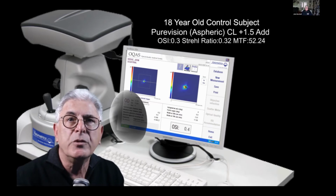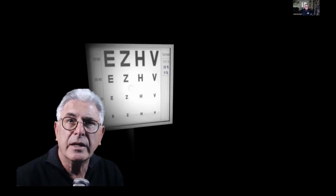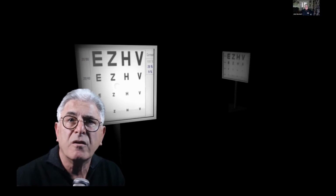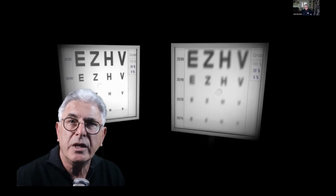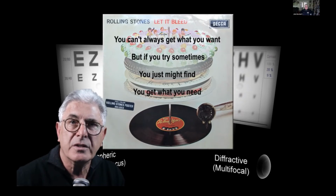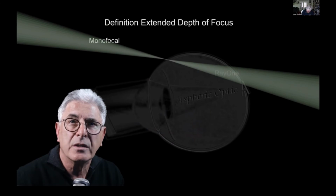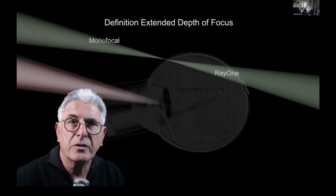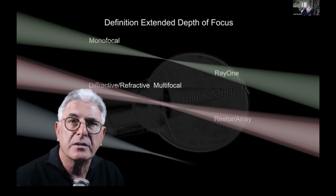And when I looked at the simulated Snellen chart of the low-add aspheric versus the multifocal contact lens, it reminded me of the words of one of my favorite Rolling Stones songs, that sometimes you might find what you need, and indeed the concept of an extended depth of focus intraocular lens. The concept is simply to extend the single focus of a monofocal intraocular lens such as the Rayner RAY 1 to provide additional depth of focus as opposed to splitting the light rays as with a multifocal intraocular lens.